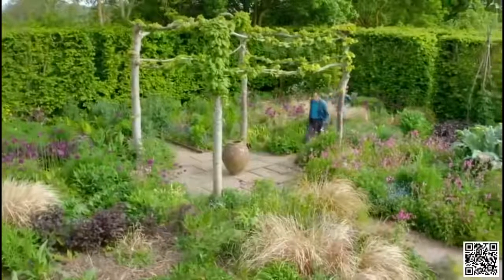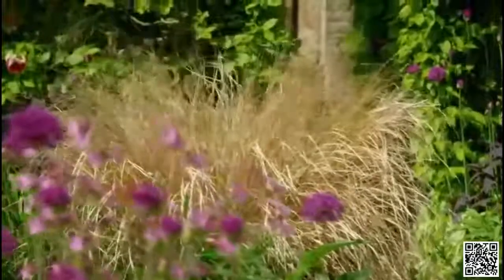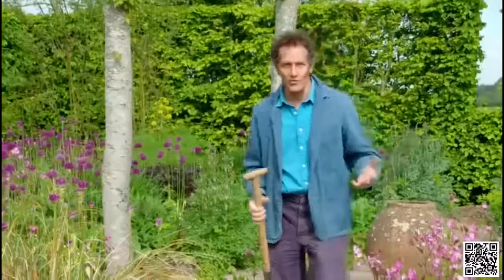A couple of months ago, I cut back the grass borders right down to the ground, clearing all last year's growth. And I said at the time that you don't want to move or divide grasses until they're growing vigorously. Now, the first grass that I want to reposition is Calamagrostis.